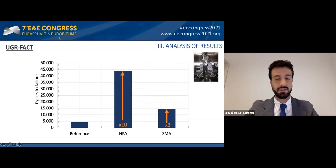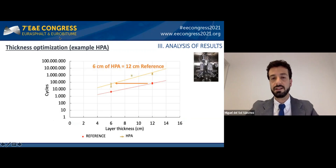Also, from the UGR-FACT test, we can see that both alternatives allow to increase the fatigue life of the layer, particularly when using the high-performance asphalt with the crumb rubber low penetration bitumen. And in this sense, when analyzing the life of this solution for different thicknesses of the layer, in comparison with the reference, we can see that with the high-performance binder, we could reduce up to a half the thickness of this bituminous layer in comparison with the reference.